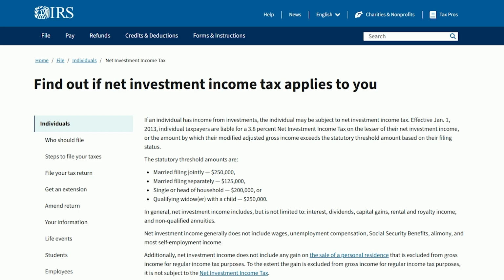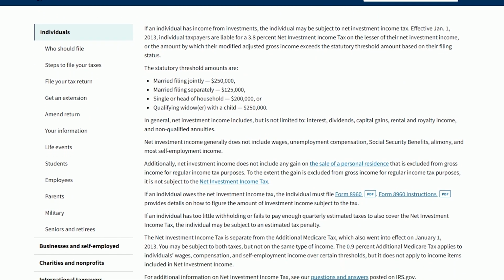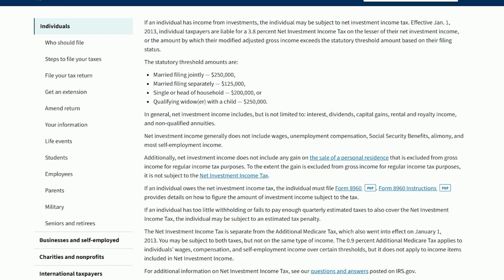Now, this last one might surprise you. There's a hidden 3.8% income tax on any income that you earn from your investments in a taxable brokerage account, right? So this is not in your IRAs, not in your employer plan like a 401k. This is just in a taxable brokerage account. You pay an extra 3.8%. It's called the net investment income tax, and it was meant to help fund the ACA, the Affordable Care Act.